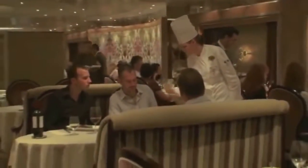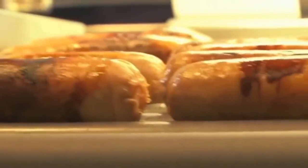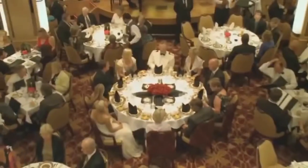The Allure of the Seas offers one of the most diverse collections of beverage and dining options. Many guests are curious how this complex operation runs behind the scenes.